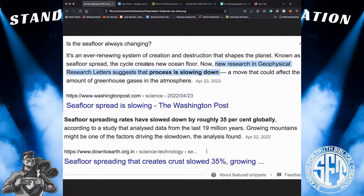So is the seafloor always changing? It's an ever-renewing system of creation and destruction that shapes it. Right now, new research in Geophysical Research Letters suggests that the process is slowing down. So even the secular community is now noticing that there's a slowing process.